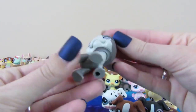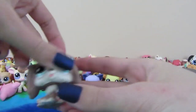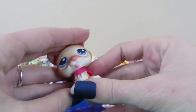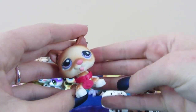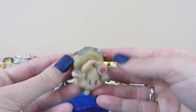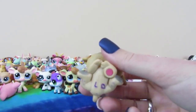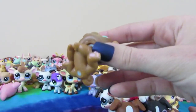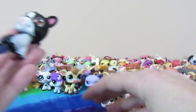Boston Terrier. Gray. Dog with a bow. This dog came with that collar. Here it is. Blue magnet. Brown sitting dog. Low. Pink magnet. Oh, very similar dog, but blue magnet and blue eyes.